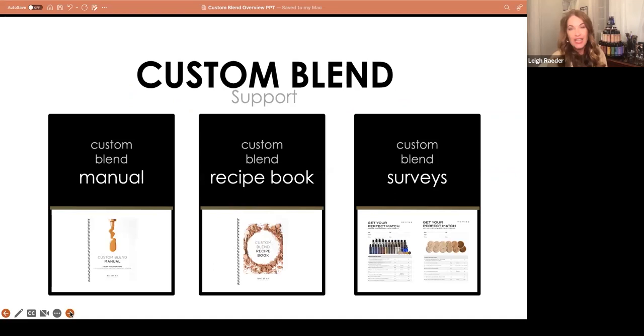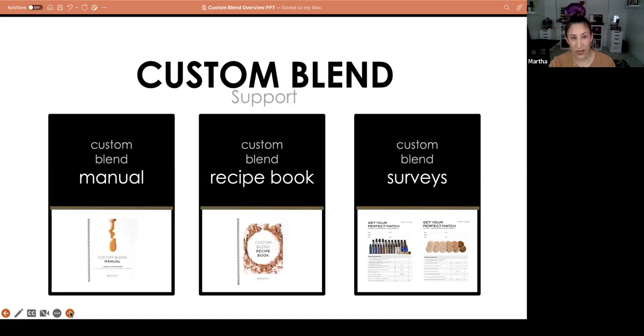And so we do have a lot of support material, right? As a beauty professional, I don't want to have access to a system like this and not know what to do with it. So we have a manual that helps guide you and direct you on how to utilize the system in the best way. We also have a custom blend recipe book. I love this recipe book because these recipes are not only created by the company itself, but a lot of us who are in the field who love mixing, we create all kinds of different things and we submit it to the company and they put it in the recipe book so that we all have access to it.